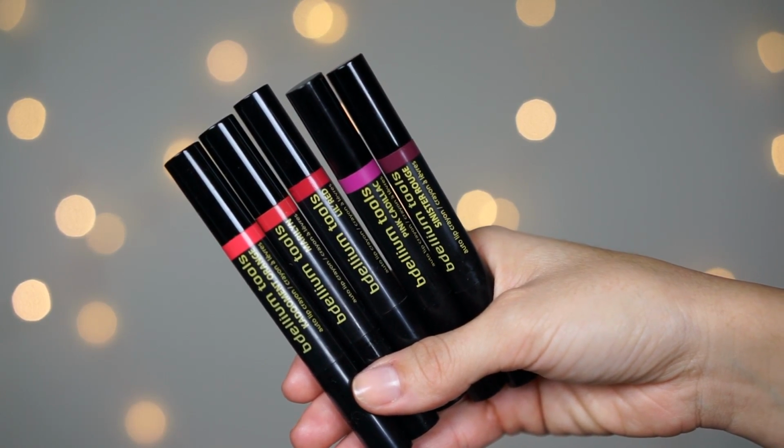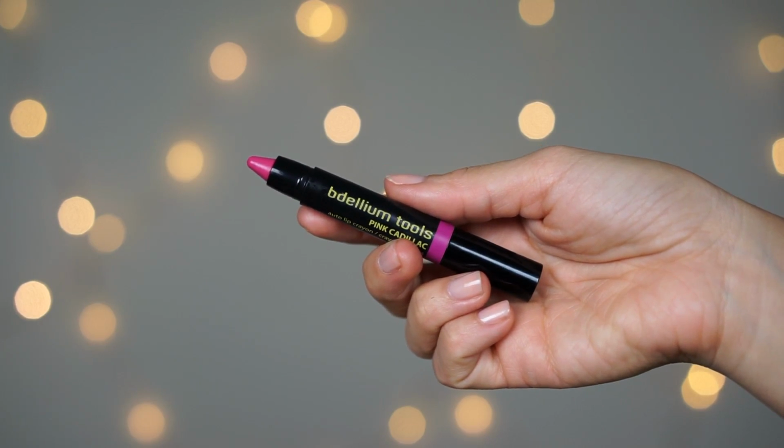And these are awesome because they're in the form of a pencil, so it's almost like using a lip liner and a lipstick in one, because it's easy to outline your lip and fill it in as well. These do have more of a glossy finish, so as a bonus, you also get a gloss in one product.